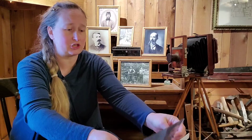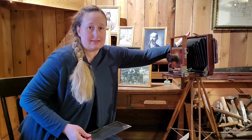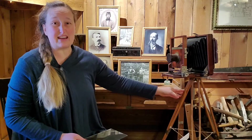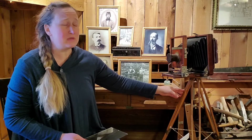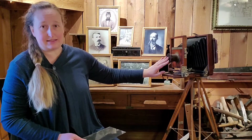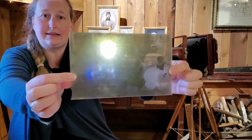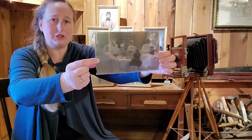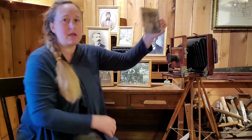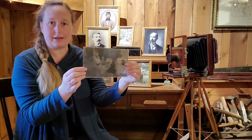To take a picture, the photographer would stand on the back side of the camera here, and you'll notice that this is mounted on a tripod to hold it steady because it's a pretty heavy camera. Then the person having their picture taken would stand on this side of the lens here. The photographer would use glass plates like this to take pictures. This would slide into the camera back here, and the photographer would expose light onto the glass plate.